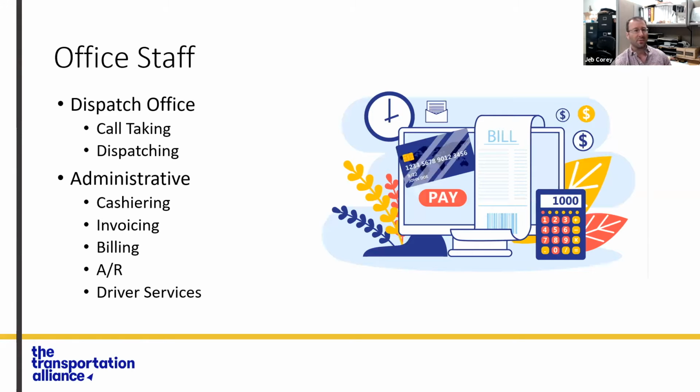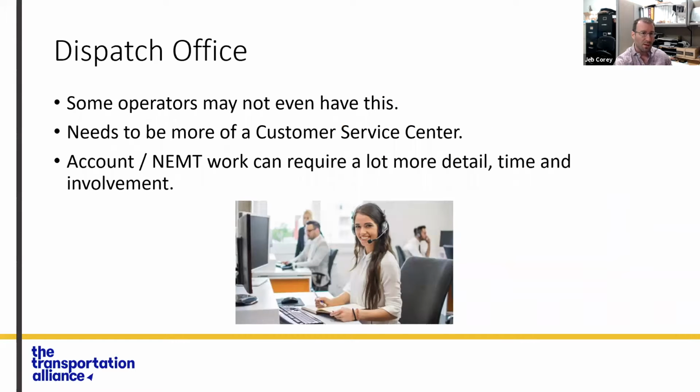So when we look at the office staff, usually this is your dispatch office, and at the very basic level, you're call taking and dispatching. Administrative, you're doing a little bit of cashiering. If you're doing account work, you will be doing invoicing, billing, accounts receivable, driver services, and those types of things. So really, if your operation is super small, some of these things you may not even have yet, or if you do, it's very minimal. So dispatch and office right there.